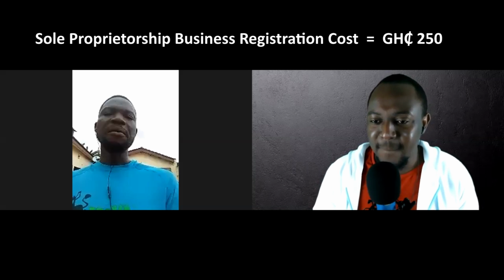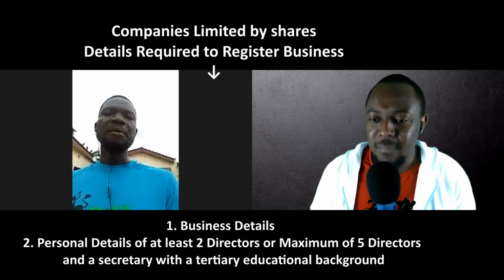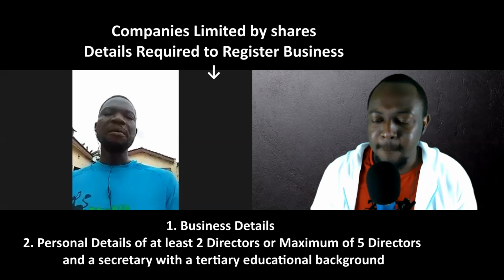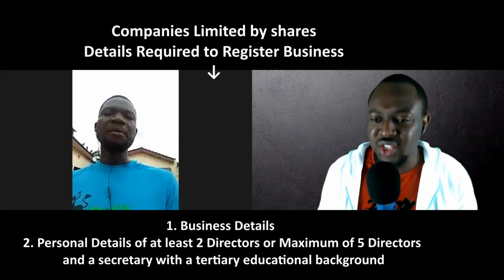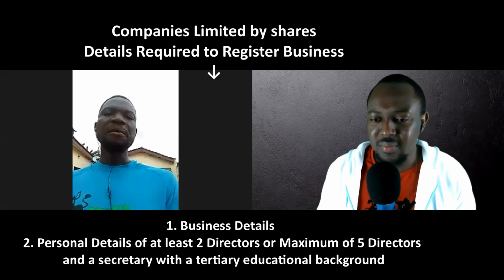The limited, if the requirements are needed, because these days a secretary is also needed, and the secretary must have a professional education background or university educational background, but it need not be stated in the form. But when you are registering, will they check that your secretary has at least a degree? There's a portion there that you must swear, something like an affidavit, to show that yes, you have it.